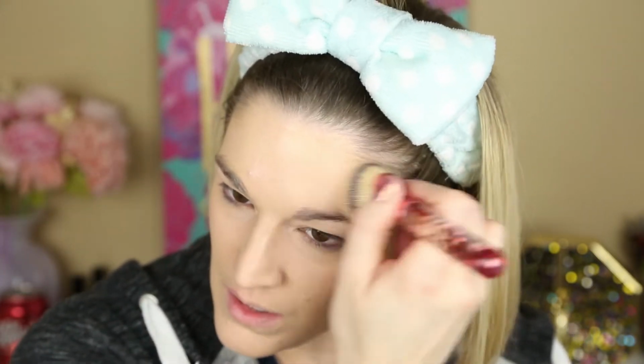Wow. This is more coverage than I normally go for. I like a medium coverage, light to medium. Highly concentrated, only a small amount is needed for best results. Prep complexion with Hourglass Mineral Primer.